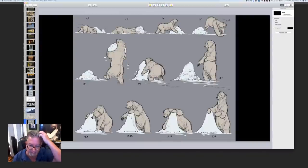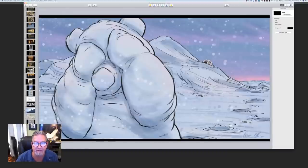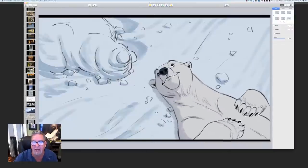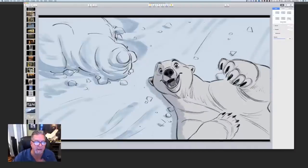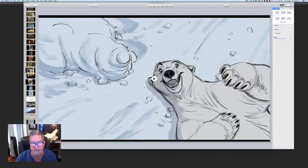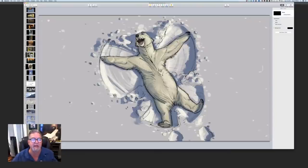Within this, I've got him in his world, and here I was doing some thumbnails of him making the Snow Bear, and here he is with his Snow Bear. These are little storyboards that I had, little moments of them having a good time playing hide and seek. Here's a little piece of animation where they're sitting under the stars and he's looking up at the sky and sees the shooting star. It's just little bits of them having fun, and he really is just super nice. This is his attitude here.